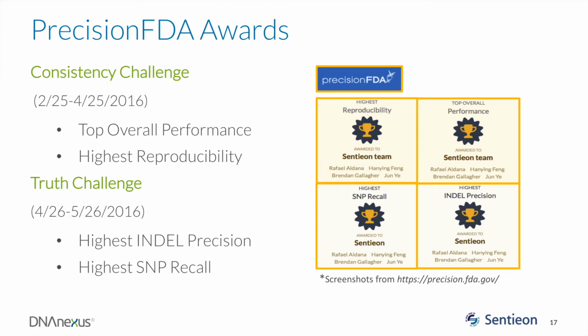process the sample. And the other aspect of the consistency challenge is different and perhaps a little more interesting. What the FDA set out to do was take a single biological sample and process it through two different library preparation methods, and evaluate the consistency of the variant calling pipelines after those two different library preparation methods. Again, the Sentieon tools performed very well here. They actually had the highest consistency of any of the tools in the challenge, and because of that, the Sentieon tools were awarded the highest overall performance award and the highest reproducibility award in the Precision FDA Consistency Challenge.